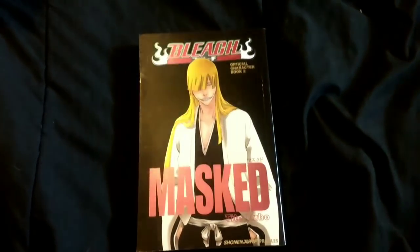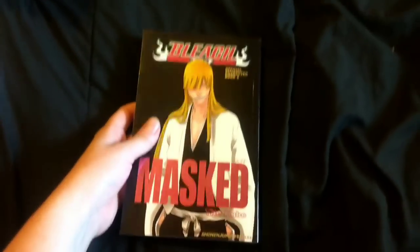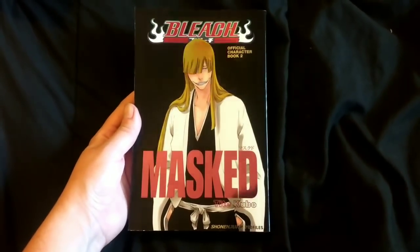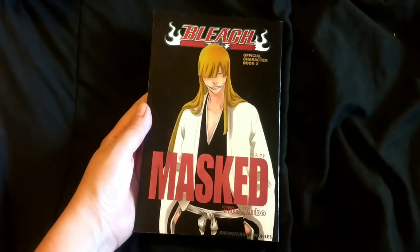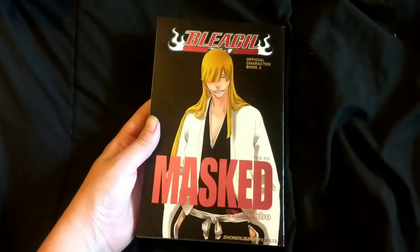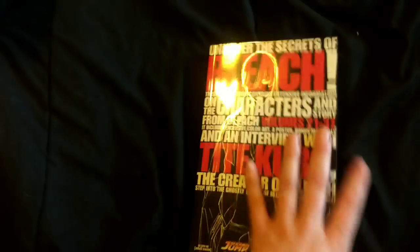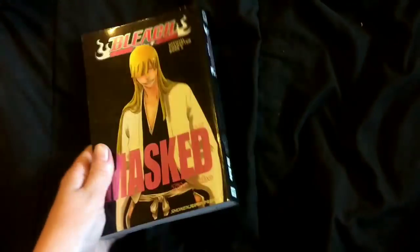And we also got Bleach Official Character Book, Volume 2, Masked. With the hype that's been going on with Bleach lately, with the series ending here in America, and the live-action movie that just came out, there's been a lot of Bleach hype here in this household, and don't be surprised if you actually do see us buying the manga in the future.